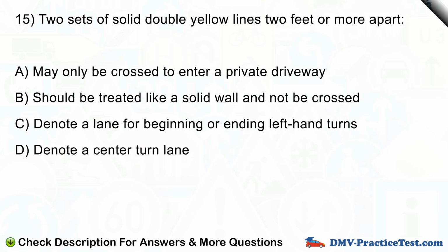Question number 15. Two sets of solid double yellow lines 2 feet or more apart, A. May only be crossed to enter a private driveway. B. Should be treated like a solid wall and not be crossed. C. Denote a lane for beginning or ending left-hand turns. D. Denote a center turn lane.